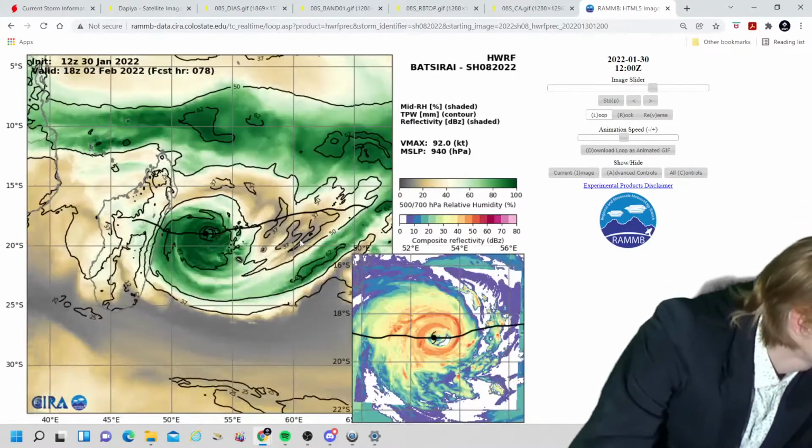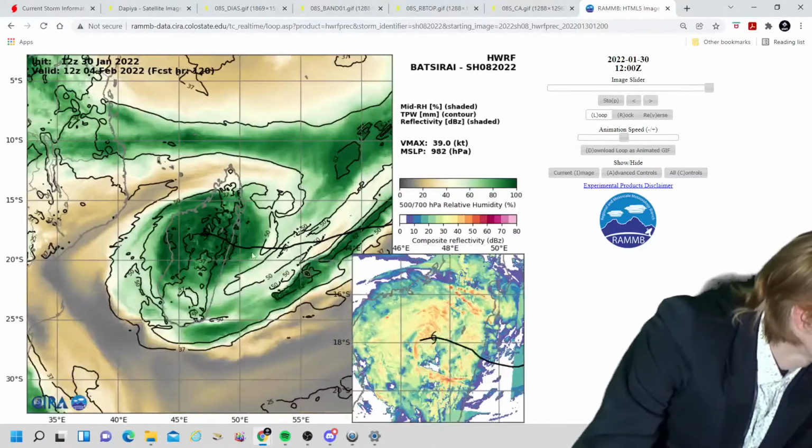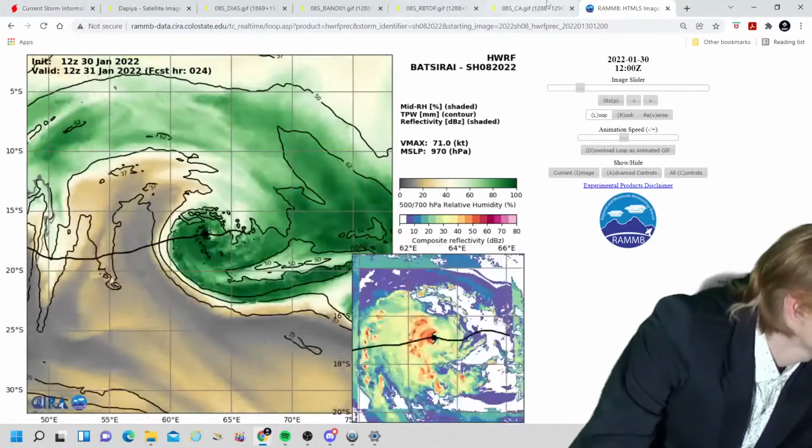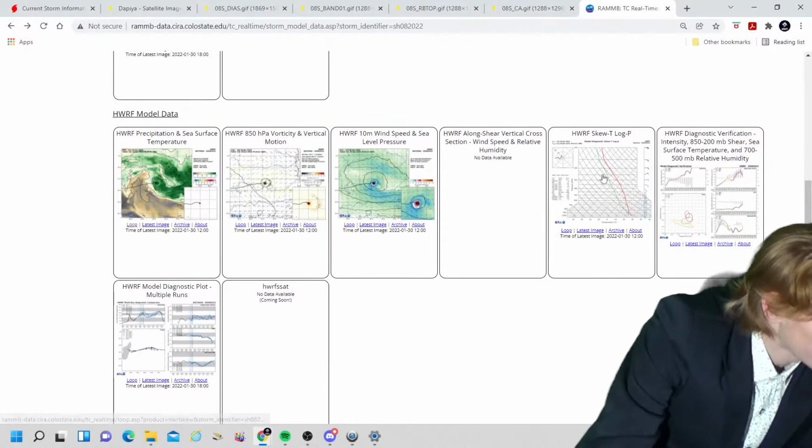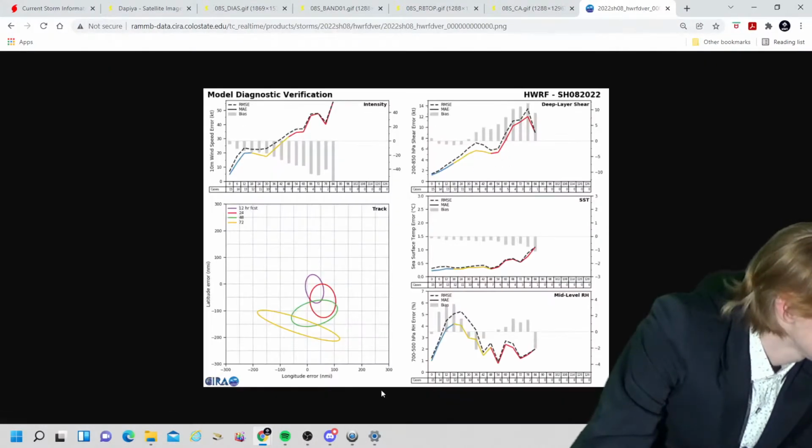So I do think this storm is going to intensify more. Now, when it makes landfall, there's going to be a lot of flooding in Madagascar from this system. All right, Madagascar flooding is going to be a huge issue and a huge problem.